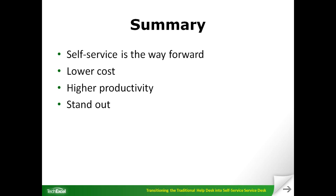In summary, there is an easier way to provide service. It is through a portal. You will be more customer and business-centric by deploying another key channel for your customers to use. And it will be much easier for customers to do business with your team. You will lower your costs by enabling customers to simply solve their issues themselves.